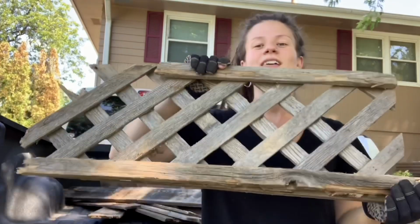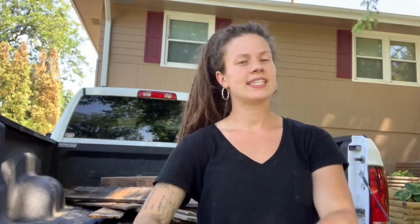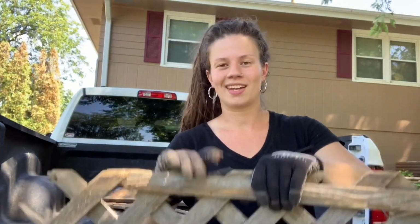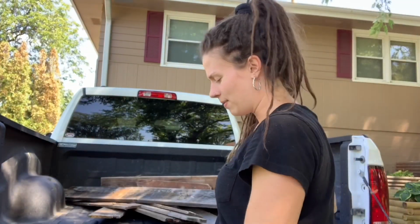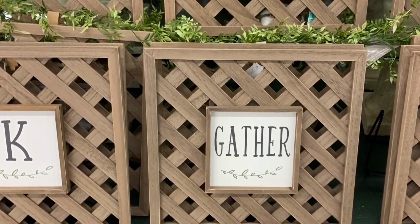I saw this piece of lattice. I definitely was not looking for this. This was found art that I have a few different vague ideas for. Nothing specific yet, all generally welcome sign related. I've seen something similar at Hobby Lobby recently that I might kind of mimic. Theirs is a little cleaner cut, maybe something like that.